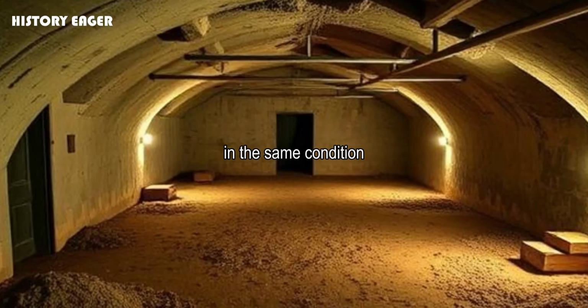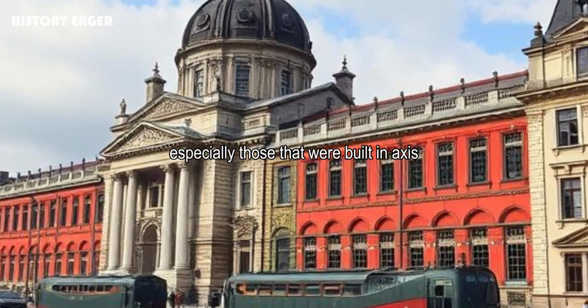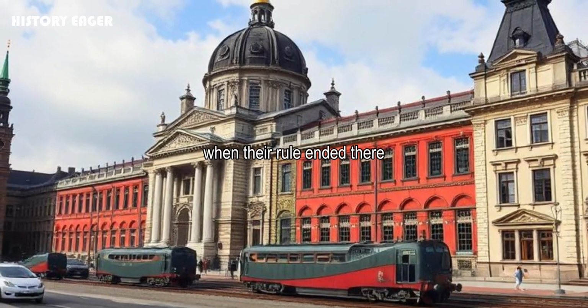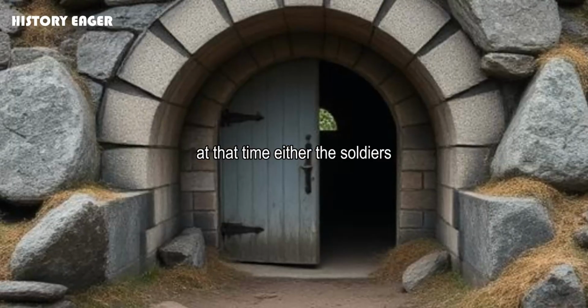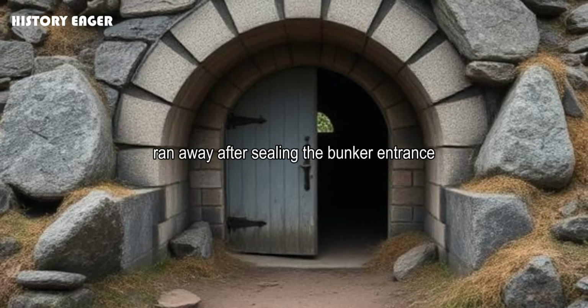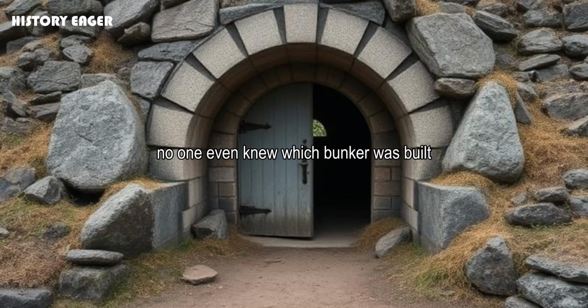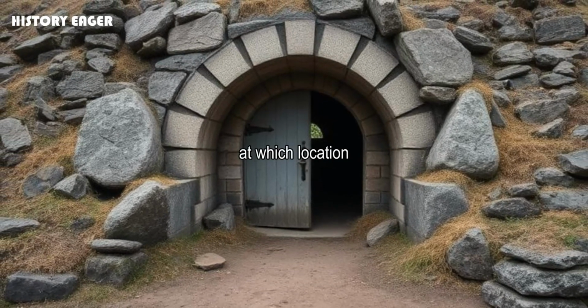in the same condition, especially those that were built in Axis power countries, because after World War II, when their rule ended, at that time either the soldiers ran away after sealing the bunker entrance or they died inside it, so no one even knew which bunker was built at which location.